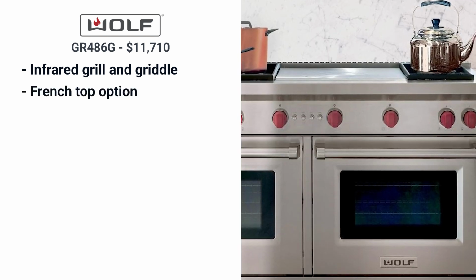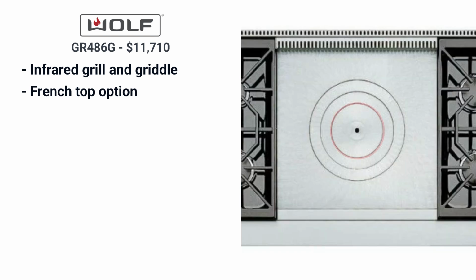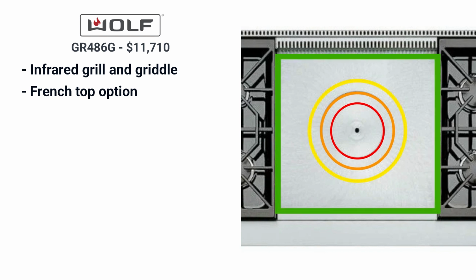Wolf offers a French top as well. French tops look like griddles but work completely differently. A griddle is designed to be consistent. A French top is designed to vary the heat outward so you can cook many items at different temperatures. You also leave the food in the pans on a French top instead of placing it directly on the griddle.